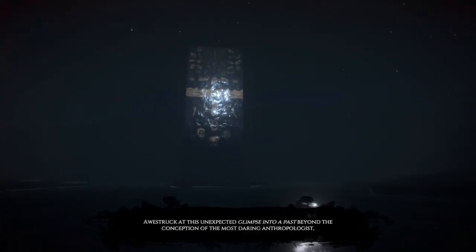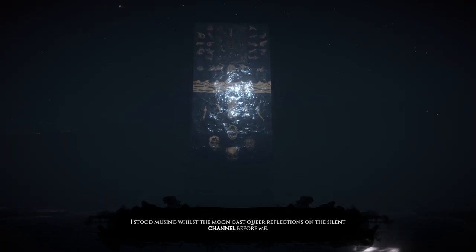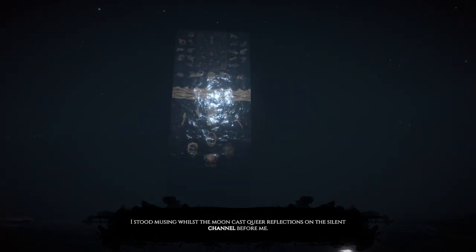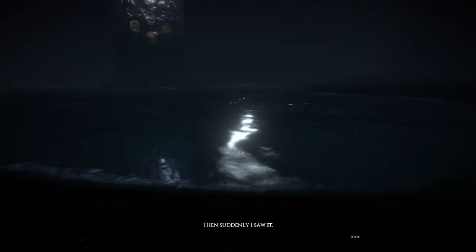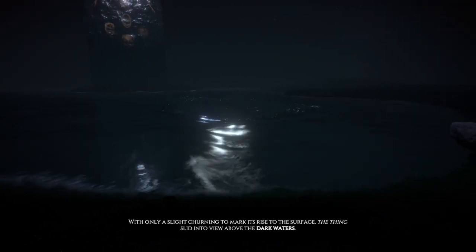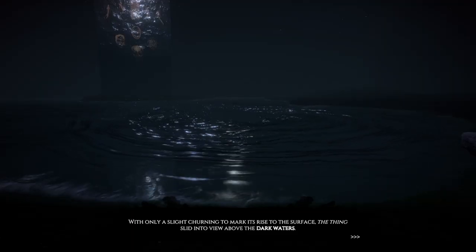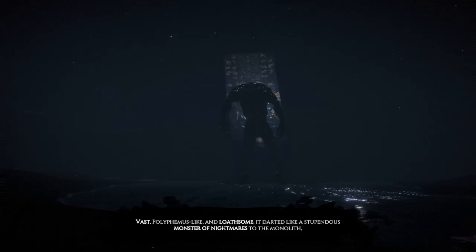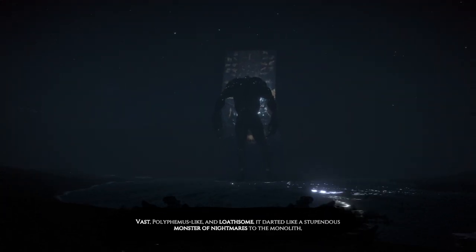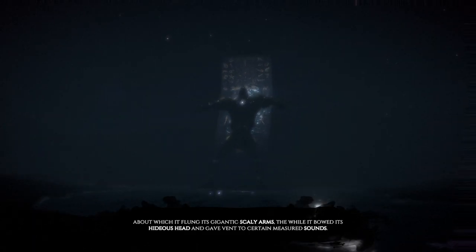Awestruck at this unexpected glimpse into a past beyond the conception of the most daring anthropologist, I stood musing whilst the moon cast queer reflections on the silent channel before me. Then I saw it. With only a slight churning to mark its rise to the surface, the thing slid into view above the dark waters. Vast, Polyphemus-like and loathsome, it darted like a stupendous monster of nightmares to the monolith, about which it flung its gigantic scaly arms, the while it bowed its hideous head and gave vent to certain measured sounds.